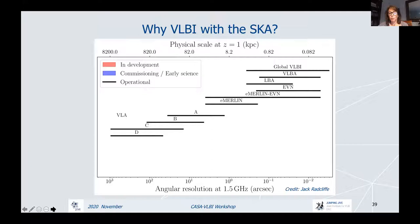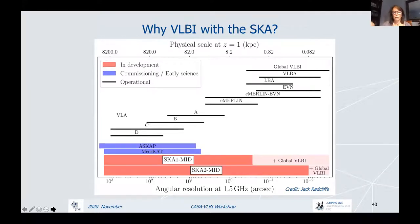This is a plot by Jack Radcliffe that I like very much, that shows the angular resolution of the different connected interferometers, like the VLA, in the different configurations, but also all the VLBI networks and global VLBI, and where the different niches in angular resolution are. So SKA is going to change this picture dramatically, because it's going to cover all of the angular resolutions. But until we get the full realization of the SKA, SKA2, VLBI is still going to provide the highest angular resolutions to the high priority objectives of the SKA. So it's going to allow us to do already with SKA1-MID, at least in this example, SKA2 science.